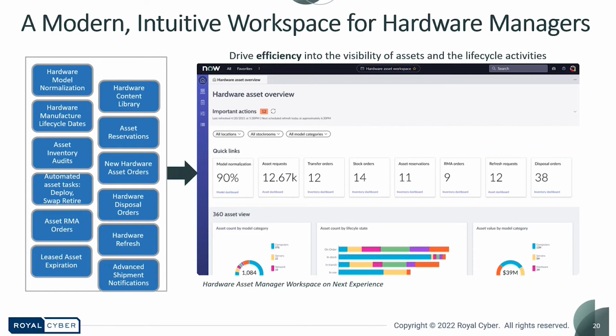The hardware asset manager workspace provides a centralized single pane view of the hardware asset state. It's directing users to critical action items that drive HAM outcomes at every stage of the asset lifecycle. The customer can dive into their important actions and take out the guesswork of the asset lifecycle process, right? So we will cover it in our demo in more detail.